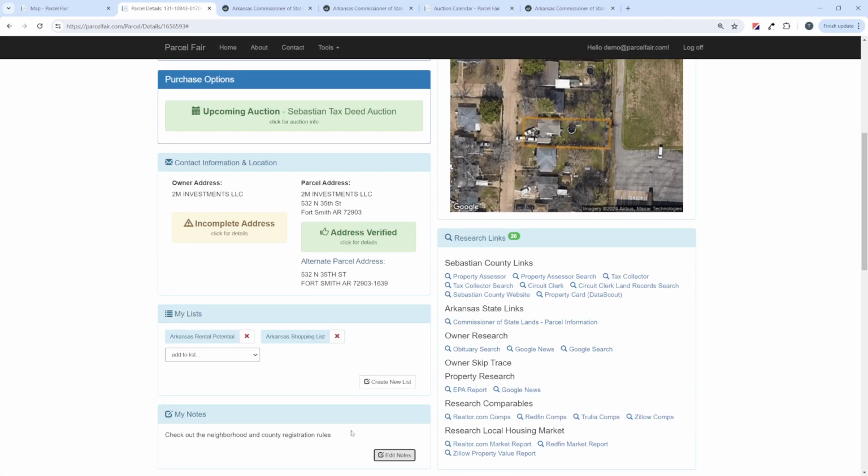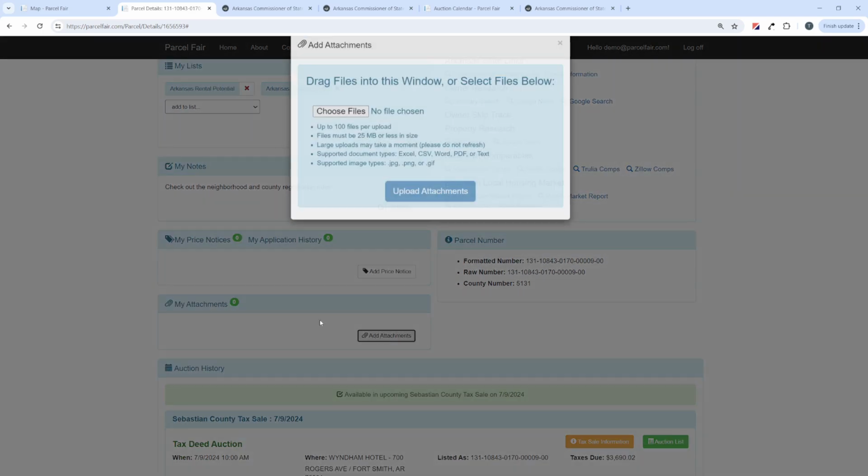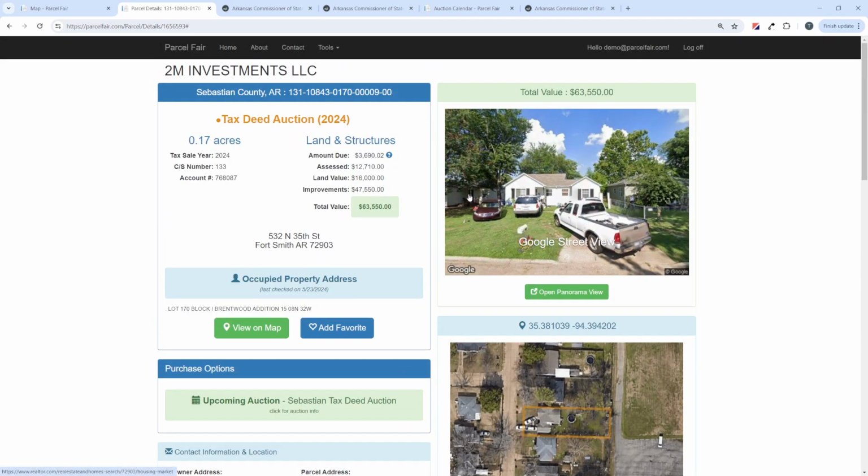So trying to keep your research organized is something that we've put a lot of time and effort into, giving you these features. You can use the list, the notes, and you can even add attachments if you go take photos of the property or have other documents you want to keep track of. So this is really how you would work through the auction: take a property, add it to a list, put notes on it.